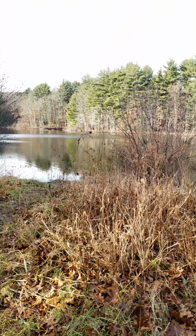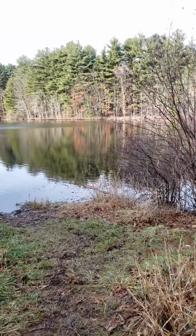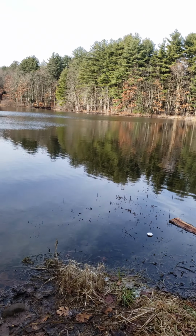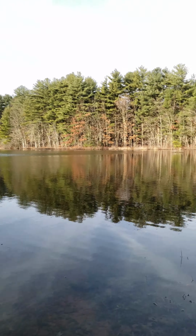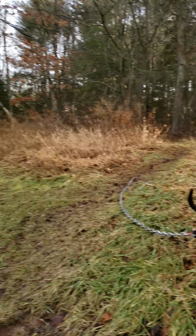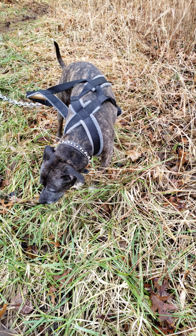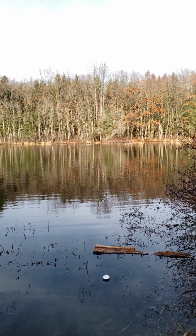Be just a little bit wet out. But, she hasn't had any health issues since she's been on raw, knock on wood. It's a beautiful lake this morning. She loves it here. She's been coming here ever since she was a young pup. Got some ducks out there.